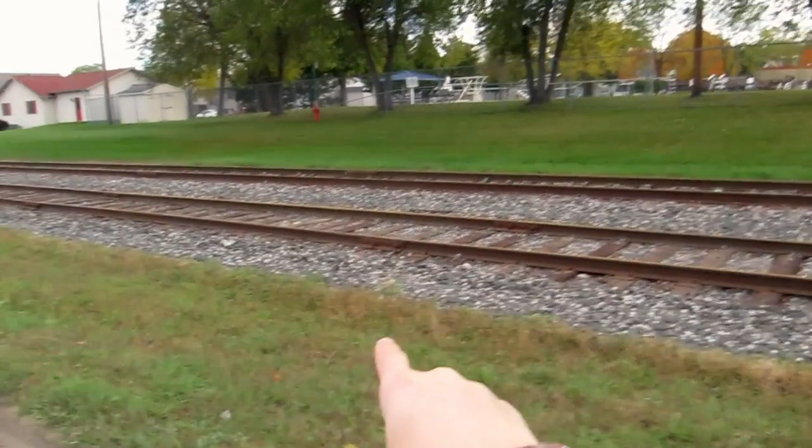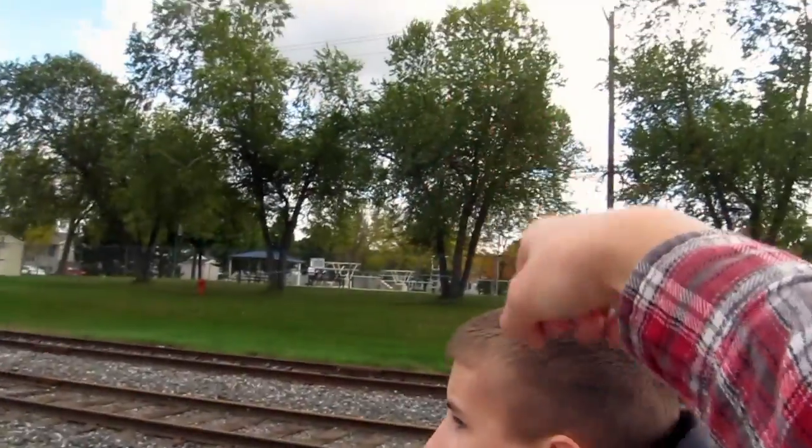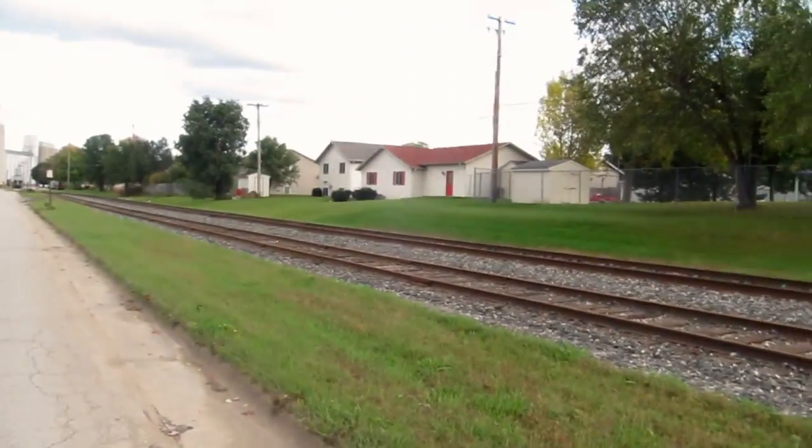Yeah, but not on this line. This line is hardly ever used. Yeah, there's a line that's on the other end of town. It's in the middle of the town. Literally divides the town in half.